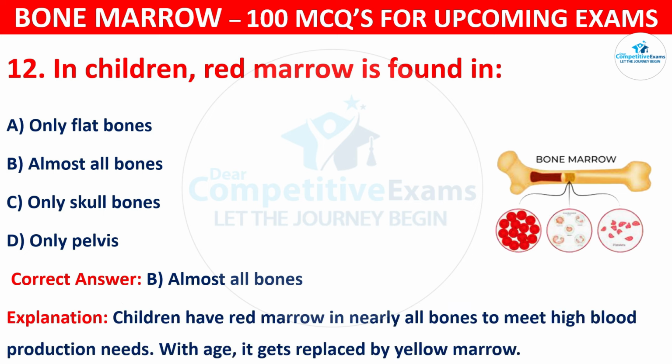Children have red marrow in nearly all bones to meet high blood production needs. With age, it gets replaced by yellow marrow.